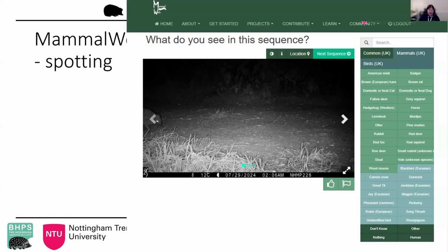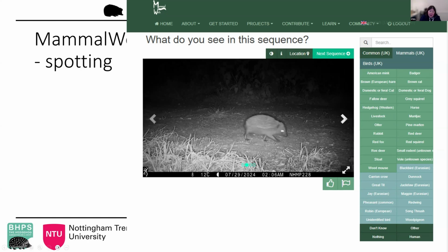Once you've logged in, you are presented with sequences. These ones are from Wiltshire. Of course, you won't necessarily get a hedgehog first time round. This one, hopefully you can see, there is a hedgehog there. This is what it looks like. It'll say, what do you see in the sequence? And you'll see there are some green circles, which indicate that in this sequence there were 4 images. At this point, I can't click to next sequence because I have to look at all the images in the sequence. To do that, you just click on the right arrow and you can see him trundling through.